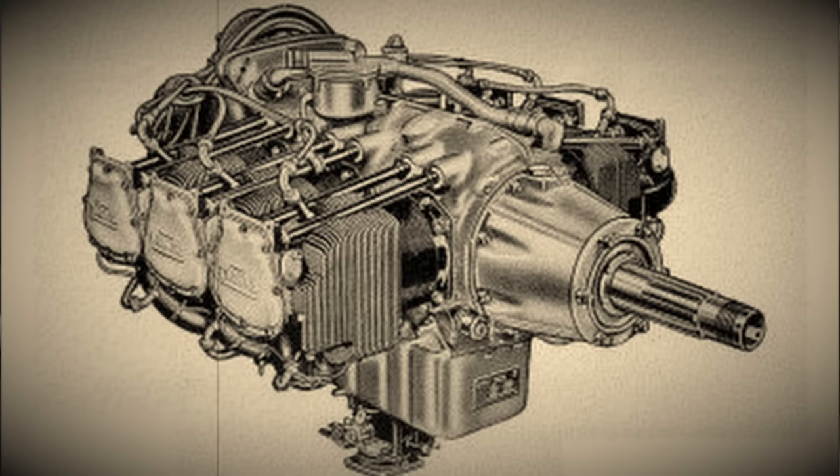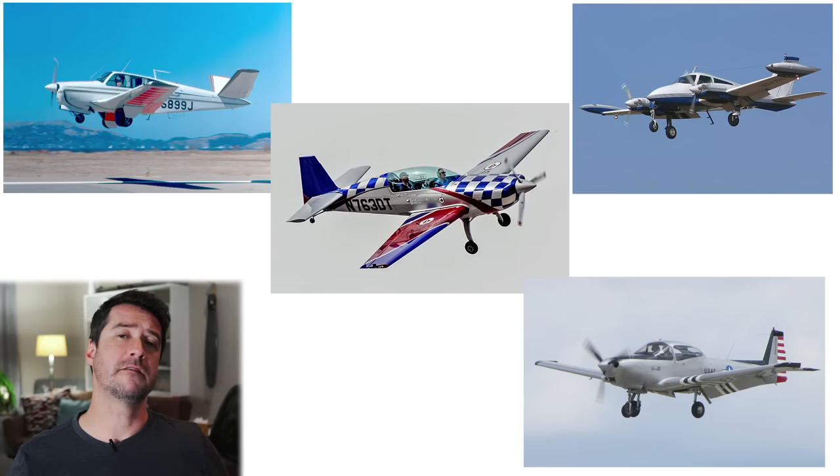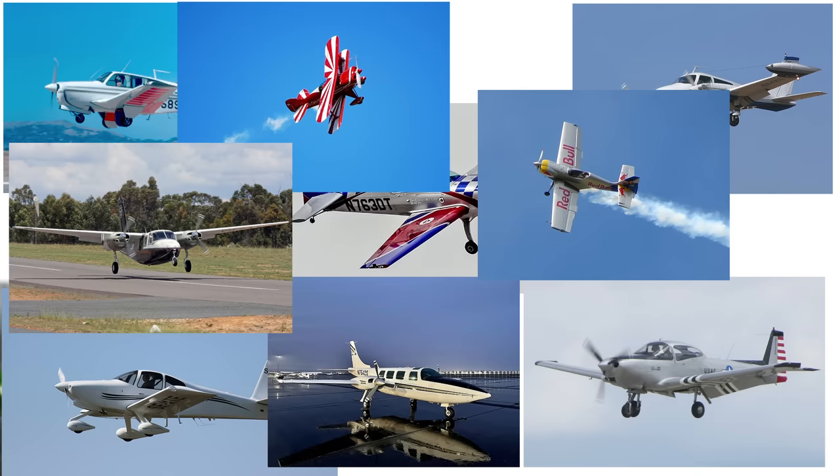But these air-cooled sixes, like the Continentals and Lycomings, reached the peak of their development decades ago already and are unlikely to be further improved. And you might say, what's wrong with that? It has reliably powered Cessna 210s, Cherokee 6s, and many other aircraft for more than 50 years. So why fix what ain't broke?